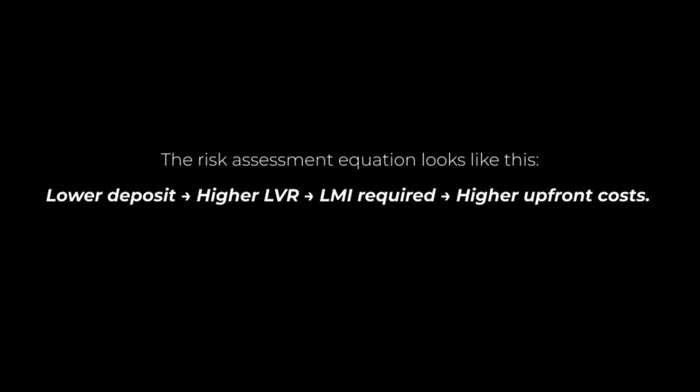LMI can be substantial. On a $475,000 loan with a 95% LVR, a 5% deposit, the LMI premium could be between $13,000 and $25,000. That's potentially another year of savings. The risk assessment equation looks like this: lower deposit, higher LVR, LMI required, higher upfront costs.